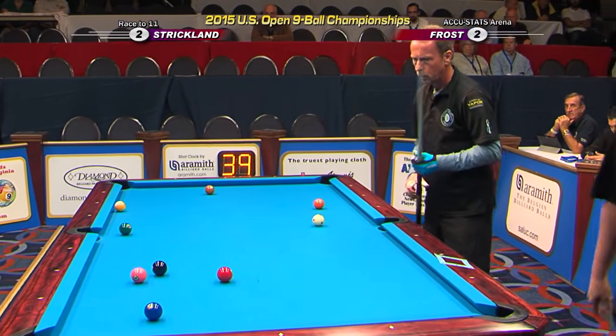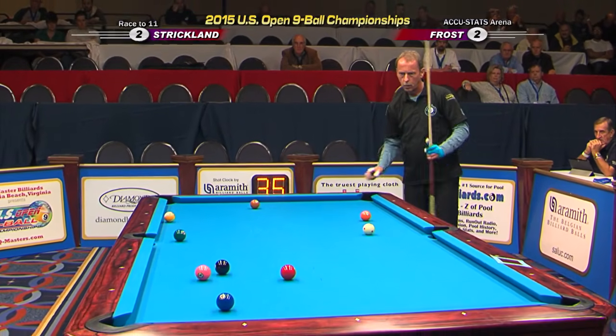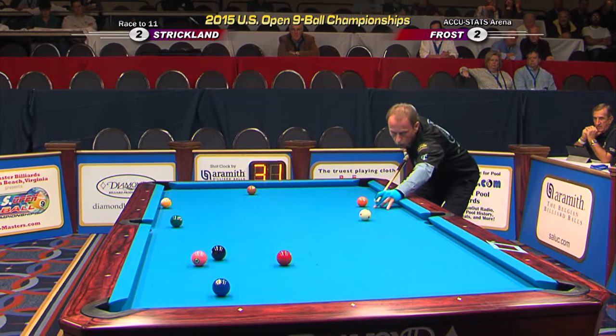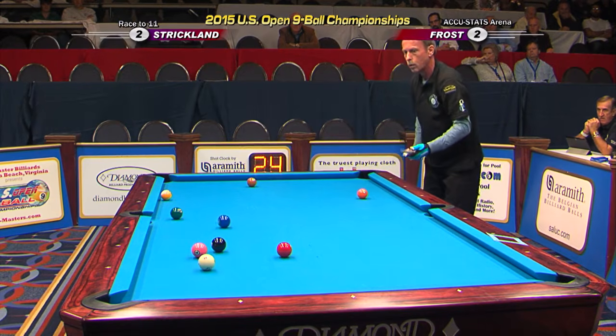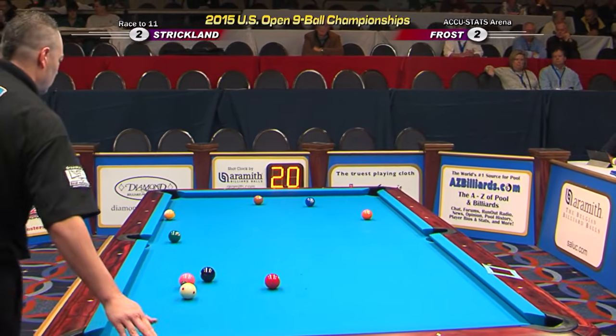Yeah, he's showing a lot of confidence, a lot of positivity, and sometimes those are not hallmarks of Scott Frost, but he's in it to win it here. I can see he's very serious about this. Earl's going to play this ball, play it safe, rail first, come up behind him. Boy, what a nice shot that was. Yes, it was. Knowledgeable audience accepts it.